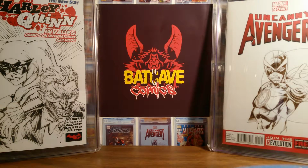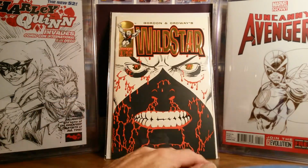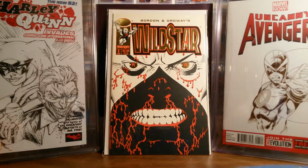Now, all these are pretty much from the 90s, except for two. One is from 2000, and then one is an older one. So, I guess let me get started. The first book I'm going to show is Wild Star #1 Gold Edition.